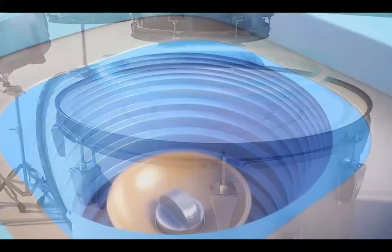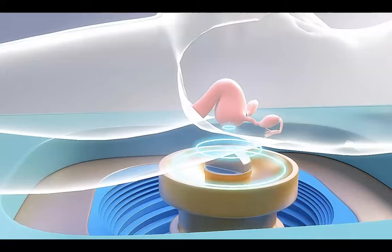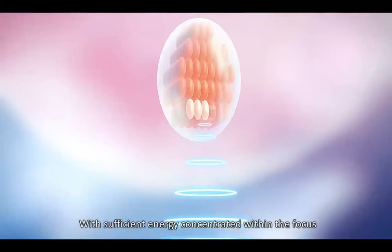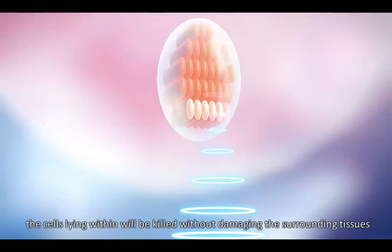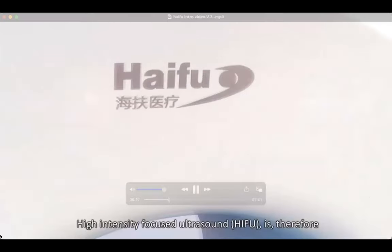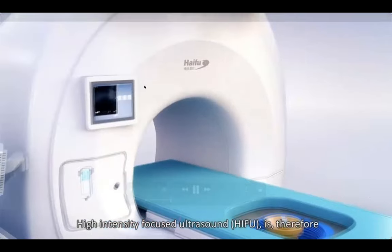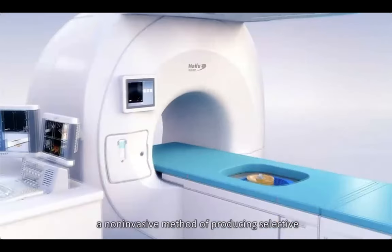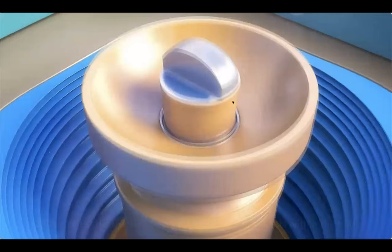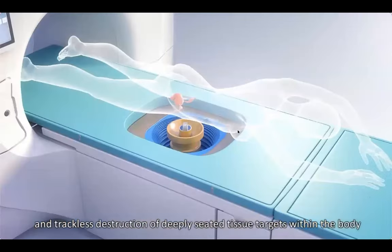Ultrasound beam can be brought to a tight focus at a distance from its source, with sufficient energy concentrated within the focus. The cells lying within will be killed without damaging the surrounding tissues. High-intensity focused ultrasound, HIFU, is, therefore, a non-invasive method of producing selective and trackless destruction of deeply seated tissue targets within the body without causing any damage to the overlying surrounding tissues.